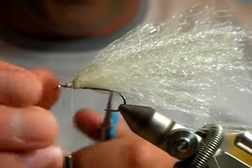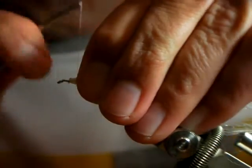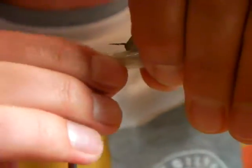Let's cut this piece over here. Right, you just want to make sure these thread wraps are nice and tight because the stuff does spin around on the shank. But you can sort of get the idea of where this is going now. Okay, then we're going to turn it upside down. And the idea is just to cover the shank of the hook.